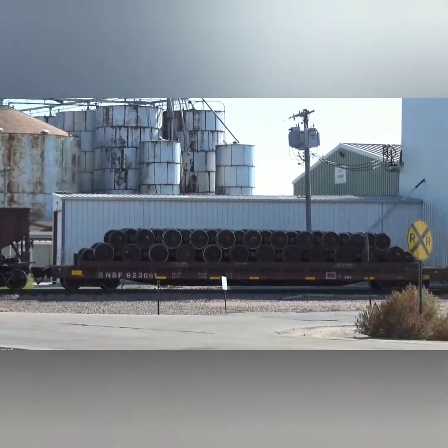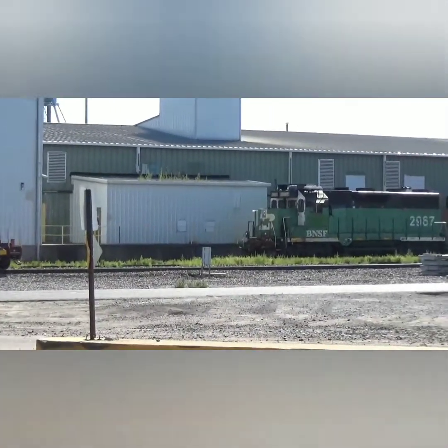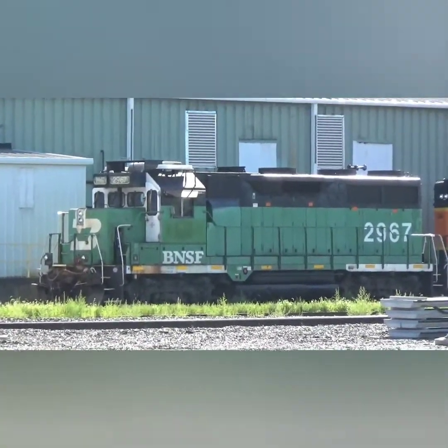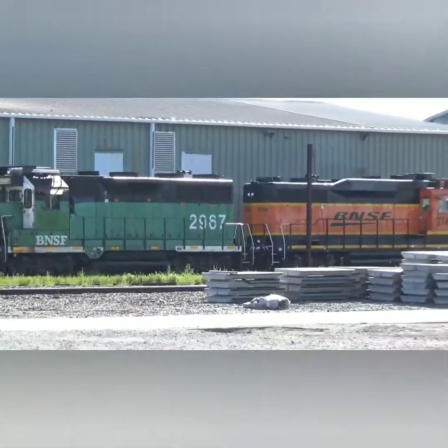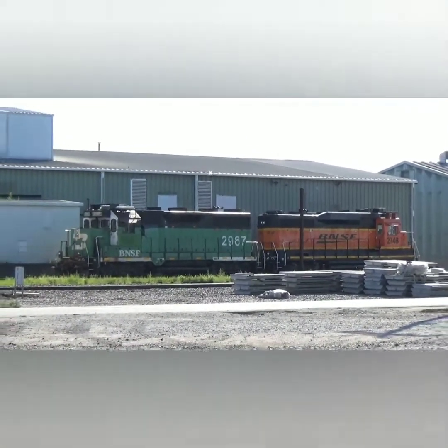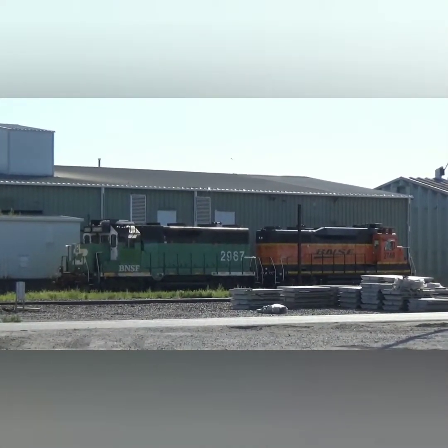Here's the end of the train. And we'll finish on the end unit sitting here, and the other local power that's tied down right now. Railfanning Adventures, August 15th, 2021, Fremont, Nebraska.